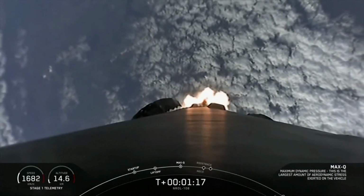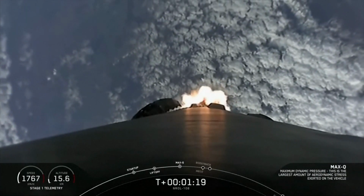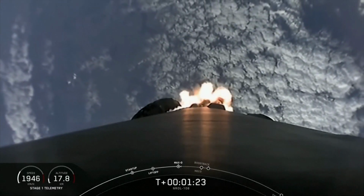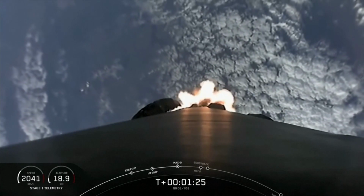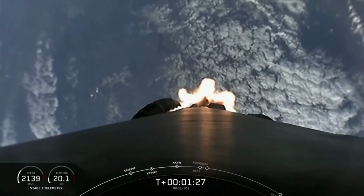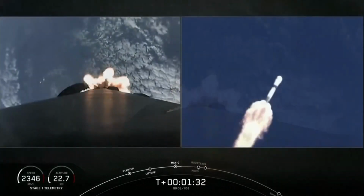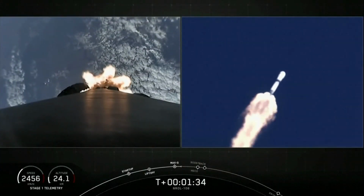In about a minute, we'll have 5 events happening back to back. First up is main engine cutoff. We also refer to that as MECO. This is where all 9 Merlin engines on the first stage will shut off to slow the vehicle down in preparation for the second event, stage separation. During stage separation, the first and second stage will separate from one another.